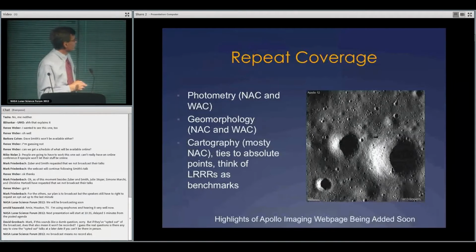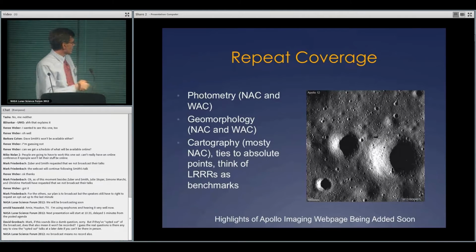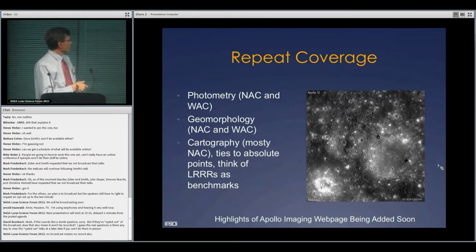Here, this repeat coverage is incredibly useful for photometric reasons because we get a bunch of images taken over a range of photometry. This is supposed to be a movie that's supposed to be playing now, and they assured me it would play automatically. Is there any magic that anybody can do back there? Okay, well, magic, yeah, here we go, perfect.